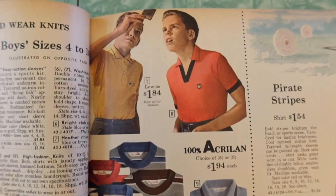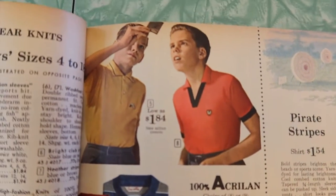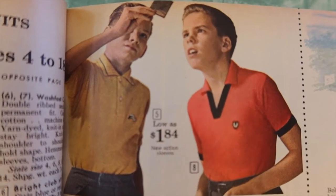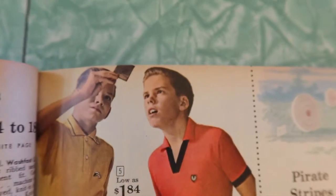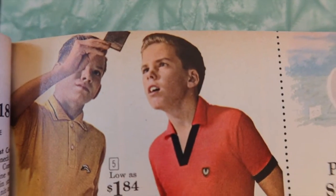And here's some more of those wash and wear knits. The nice deep V. What are they looking at? Is that a negative? Like a film negative? What are these kids doing right now? That kind of looks like a young Ryan Reynolds. That one right there. He looks very confused.